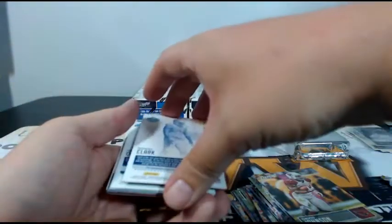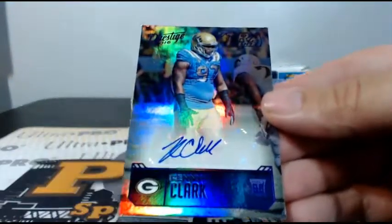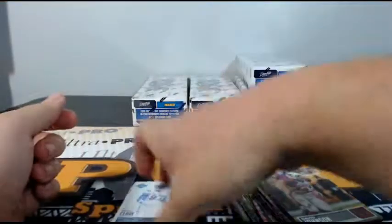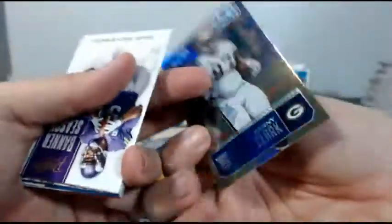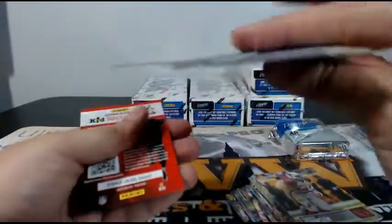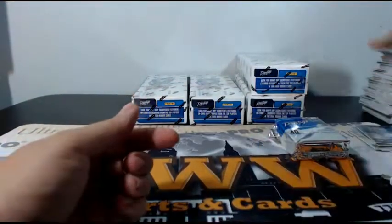Base cards. Then numbered 60 out of 100 for the Green Bay Packers, it's Kenny Clark from UCLA. Kenny Clark rookie auto. Going out to Green Bay and Joseph C. Congratulations, Joseph. Then right behind that, a Kenny Clark 5 of 25 extra points. Nice low-numbered insert there. Then some cool-looking not-numbered inserts there. And some base cards.